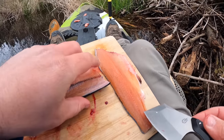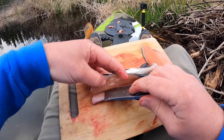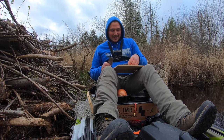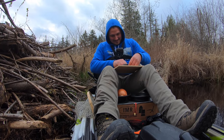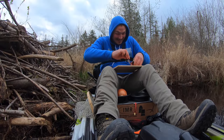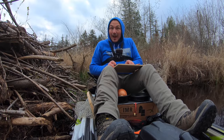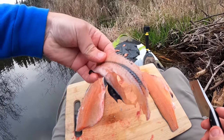Meat. Beautiful orange meat. It's just so peaceful out here right now. All I hear is birds. It's moments like this, man, that are, how can you beat this, dude? Oh, I'm getting hungry, man. I'm getting really hungry. I did not expect this meat to be this red. Wow, look at that. Nothing left on there.